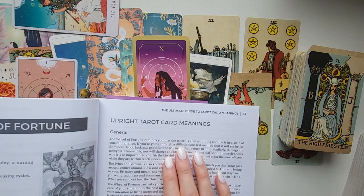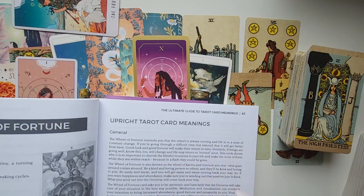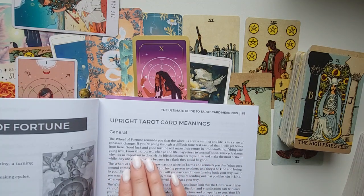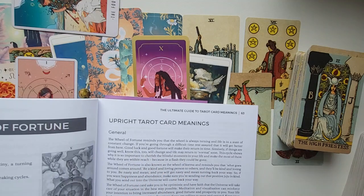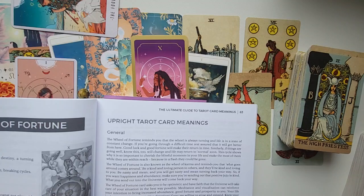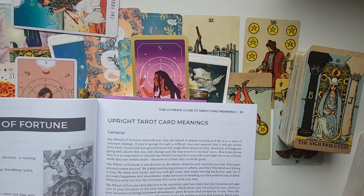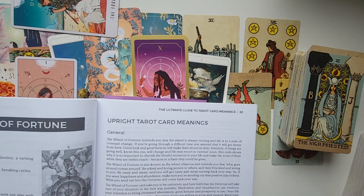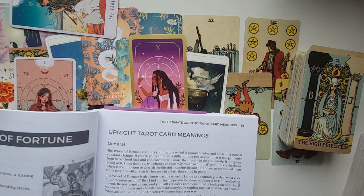The Wheel of Fortune reminds you that the wheel is always turning and life is in a state of constant change. If you're going through a difficult time, rest assured that it will get better from here. Good luck and good fortune will make their return in time. The quotes: "Tempt not the stars, young man. Thou canst not play with the severity of fate. Luck is taking a chance when you have a choice. Destiny is making a choice when you're given the chance."